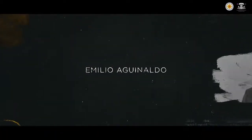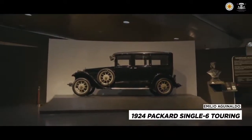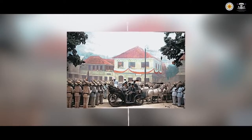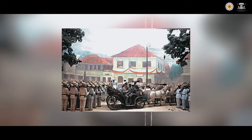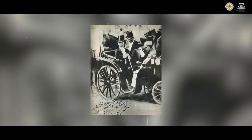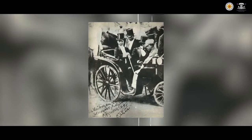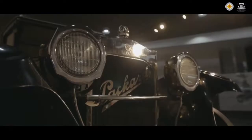Emilio Aguinaldo, 1924 Packard Single-Six Touring. The country's first state vehicle was a horse-drawn carriage, where the elected president of the First Republic of the Philippines, Emilio Aguinaldo, rode on the 23rd of January of 1899 on his inauguration. It is said to have been rented from the nearby funeraria for the occasion.